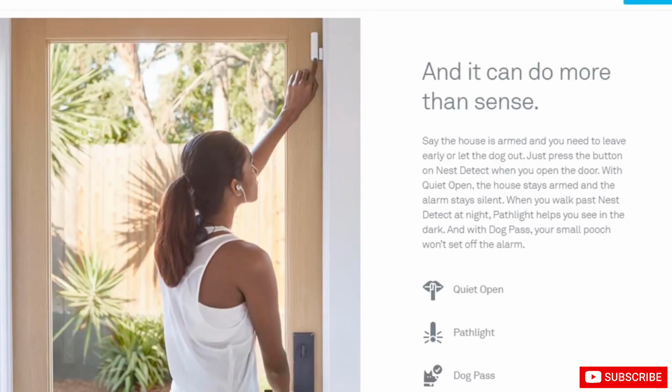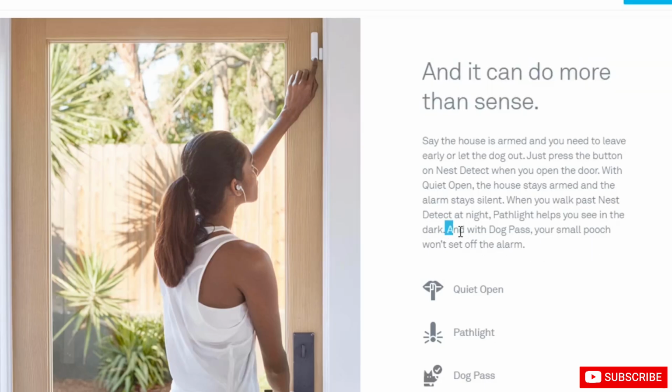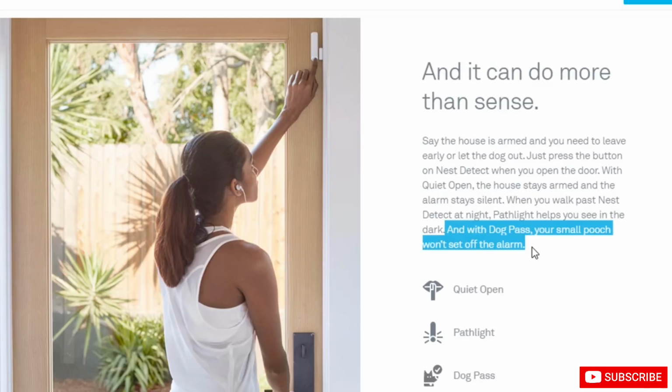I also wanted to show you an example of how you can start sentences using the word "and." And I know this goes against perhaps everything that you learned at school, your English teacher taught you, but it's totally okay to start sentences with "and" like this. And it says it down here as well. And with dog pass, your small pooch won't set off the alarm.